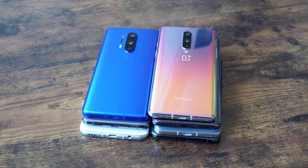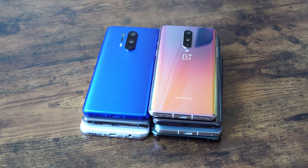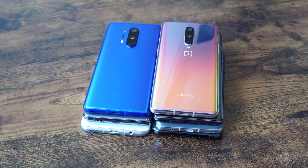So which of all these smartphones actually sounded the best to you? Now, I did like the sound the P40 Pro brought, but it's still a mono sound. I could hear that, but it was loud enough, it was clear. So I give that a nice qualifier though.